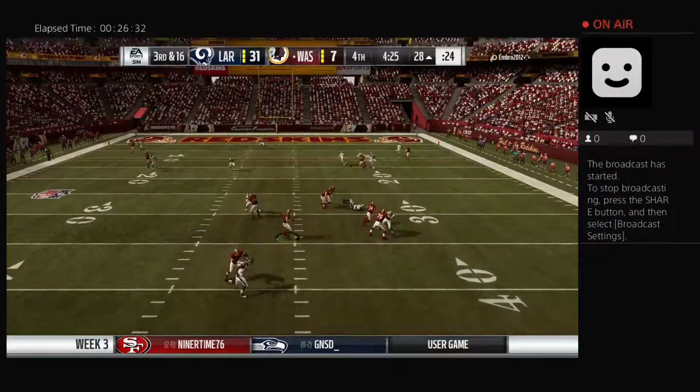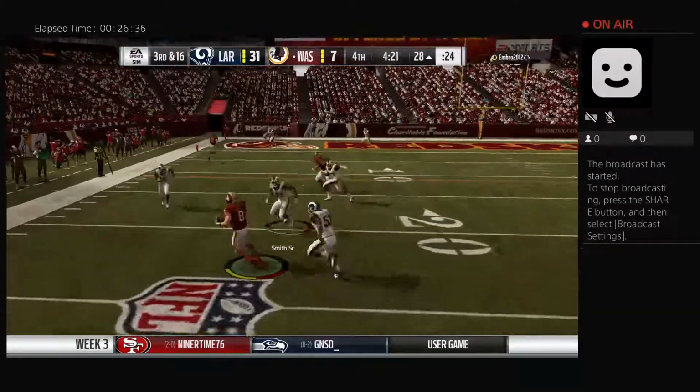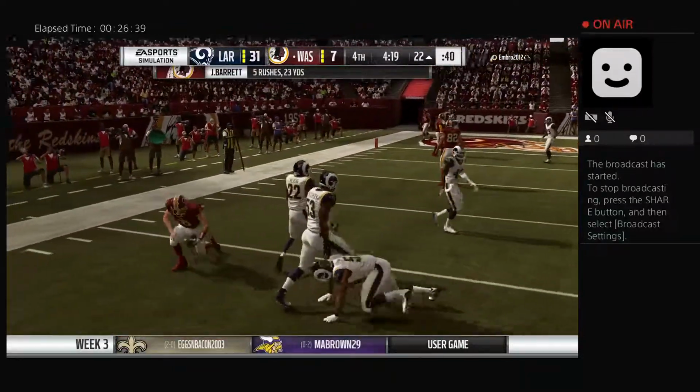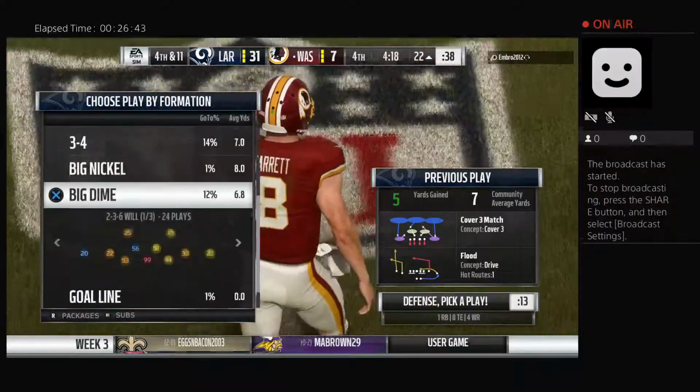Throwing on third and long. Barrett dancing to his left. He's going to run, but he's got a long way to go. 5 yards that time out of the scramble. But now they're looking at a fourth down situation.